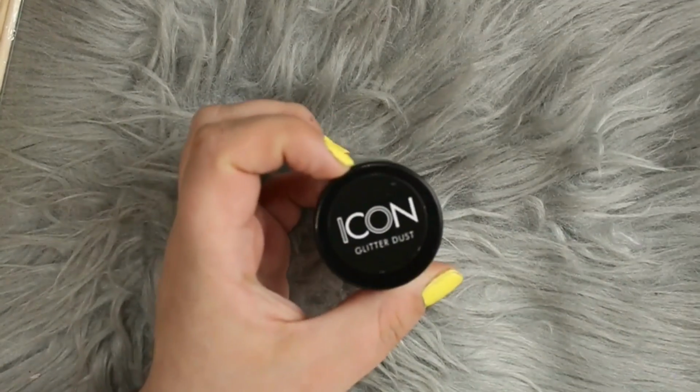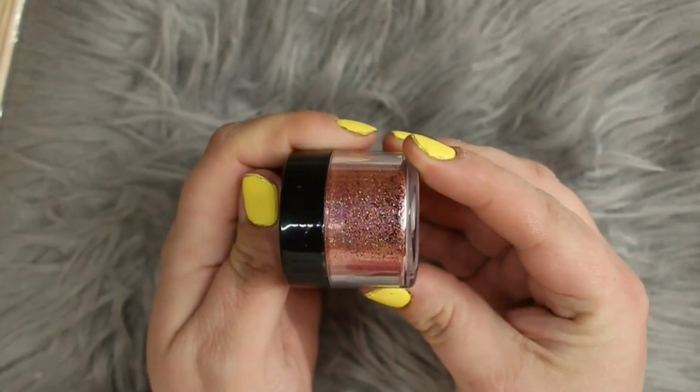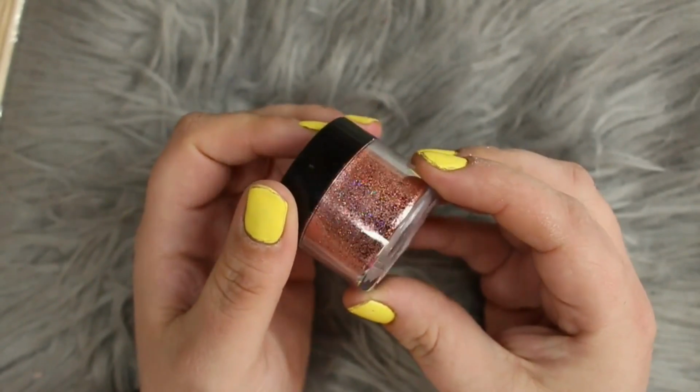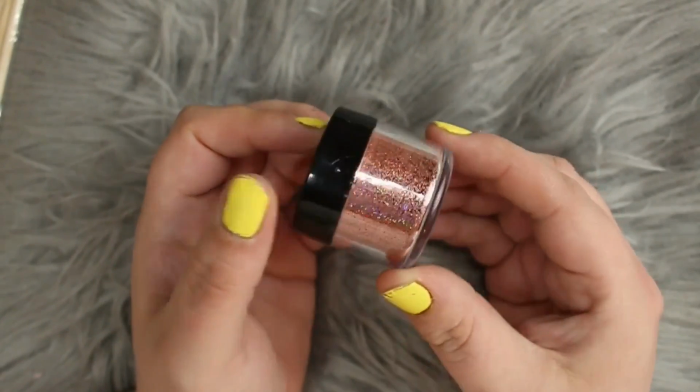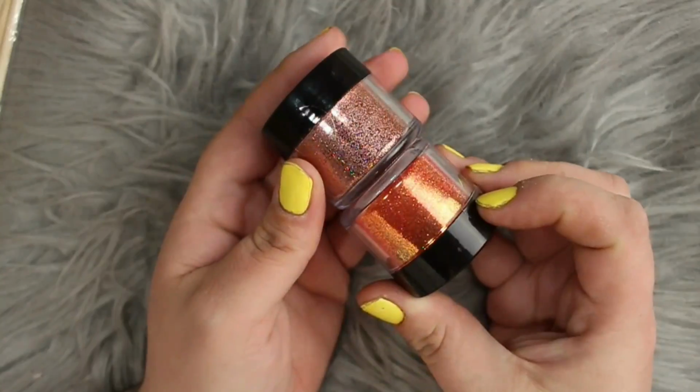This one is called Blush and is an absolutely gorgeous ultra fine rose gold glitter and is simply beautiful. I will just show you them side by side so you can see the colour comparison, and I will definitely be adding more of these to my collection.